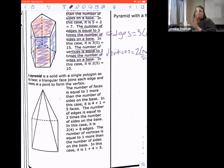Okay, and then my sides are slanted and they all join at a vertex. All of my sides end up joining. So it says a pyramid is a solid with a single polygon as its base. A triangular face joins each edge and meets at a point to form the vertex.